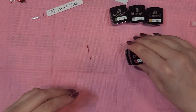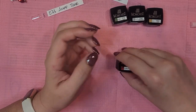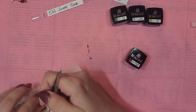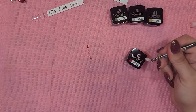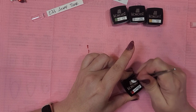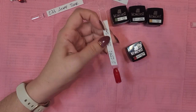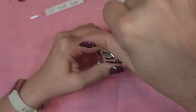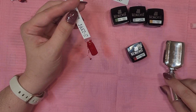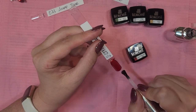Okay. Let me scrape that off. Okay. Get one of these little stickies out. Okay. We're going to top coat this quickly. This top coat is running low. This is just a very, very inexpensive top coat I got from Amazon that I use for swatching.